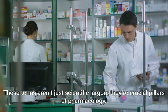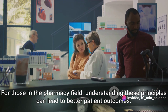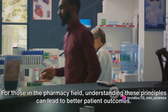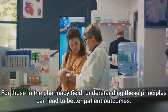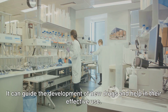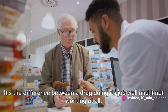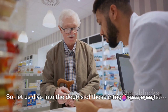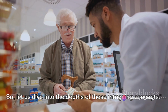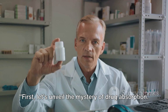These terms aren't just scientific jargon, they're crucial pillars of pharmacology. For those in the pharmacy field, understanding these principles can lead to better patient outcomes. It can guide the development of new drugs and help in their effective use. It's the difference between a drug doing its job well and it not working at all. So, let us dive into the depths of these intriguing concepts. First, let's unveil the mystery of drug absorption.